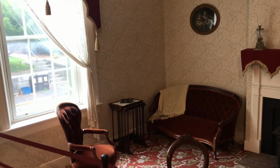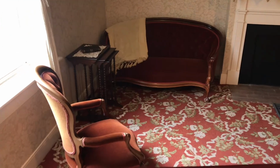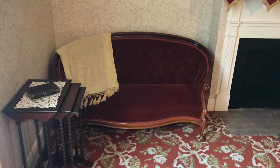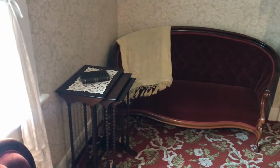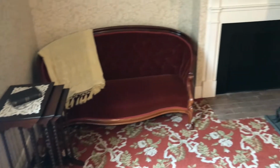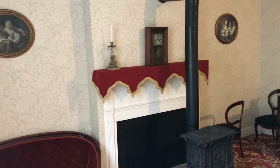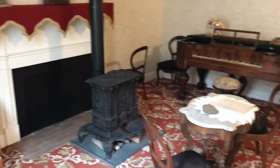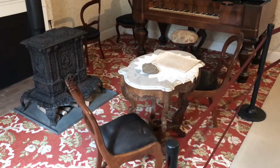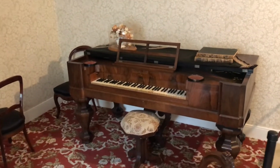And this is the parlor, located on the second floor of the Jackson house. A comfy chair and sofa with what looks like a three-tiered table that slides one into the other. Fireplace with a stove. And a small marble table. And a family piano.